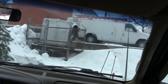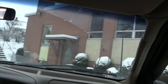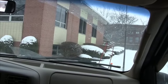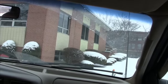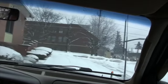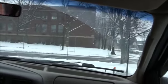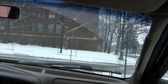Snow won't really hurt that tree as long as they don't break the branches. Problem is it's full of salt, which isn't going to be good. Alright, this camera just doesn't want to cooperate, does it? Parking lot's on a little bit of a slope as well. It can be really tricky.